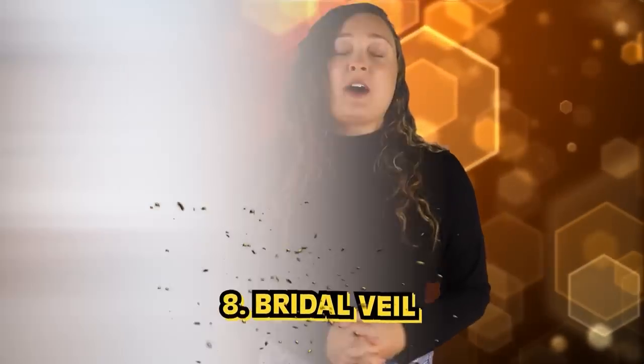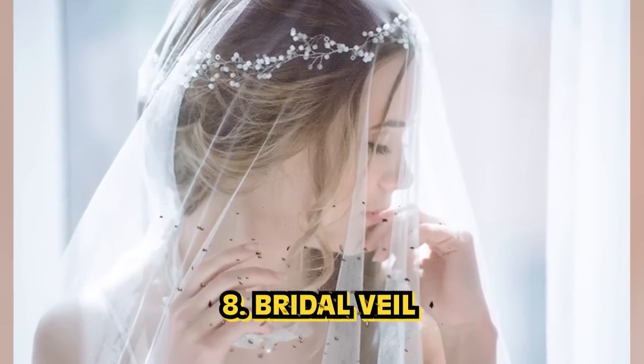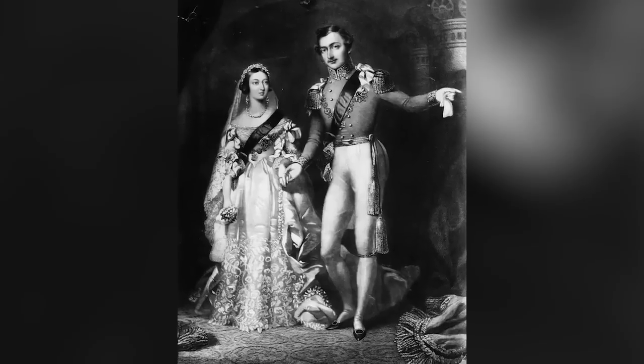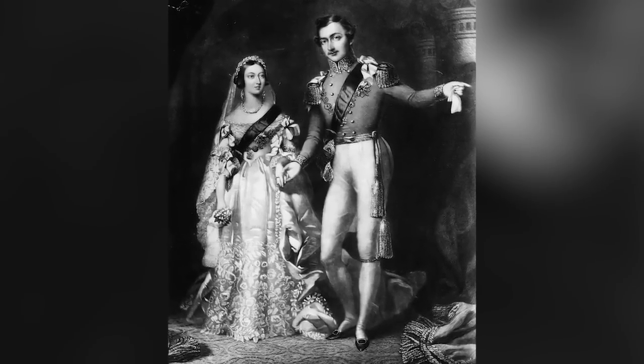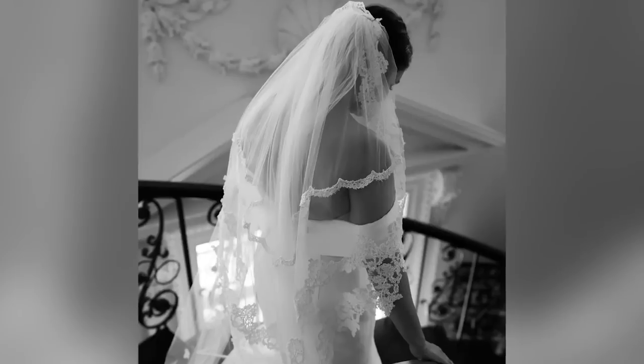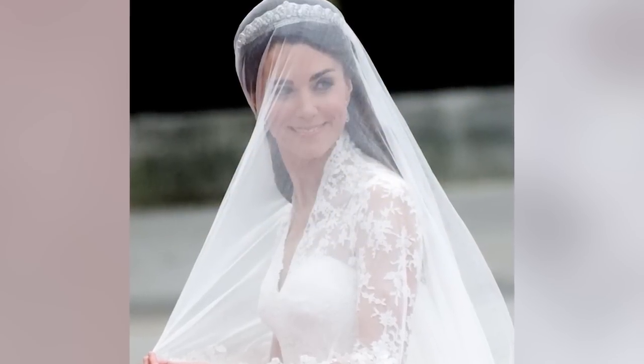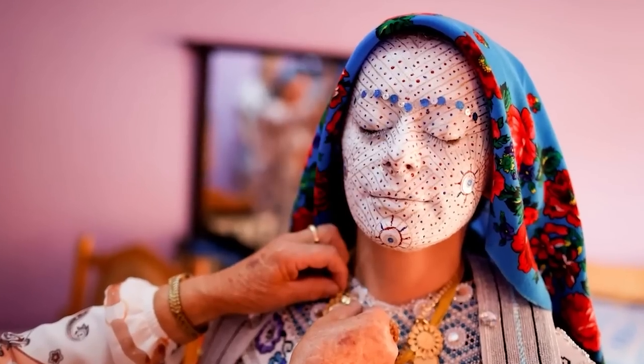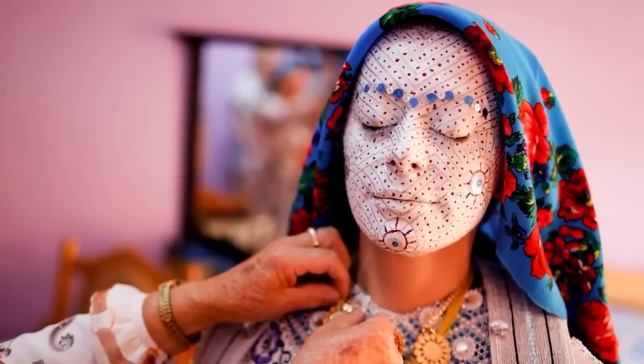In our number 8 spot today we have the bridal veil. There are a lot of historical wedding traditions that have to do with warding off evil spirits. People were really concerned about that back in the day. This is one of the major factors behind why the bridal veil was created. Back in Roman times, the veil was actually a red sheet called a flammeum, which was meant to look like fire so as to scare off any evil spirits that were lurking around. In Greece, the veil was often yellow for the same reason. Over time, the color changed, but the intent remained the same. It was worn as a sort of protection.